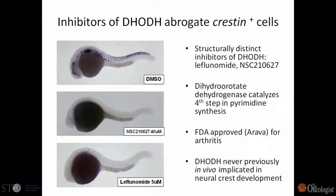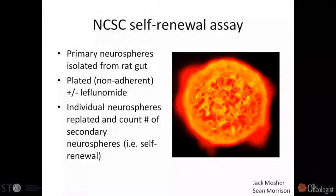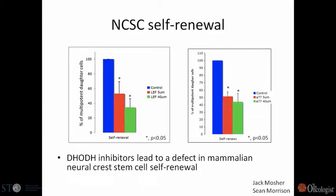And I'll tell you later that this is one of the enzymes that's involved in producing uridine. And so it's a very strange result that you would have such a specific finding in the absence of uridine. Okay, we wanted to find out if this affected mammalian neural crest development, and we worked with Jack Mosher, who's in Sean Morrison's lab, and Sean is one of the world's experts in neural crest stem cells, and he can grow these neural crest spheres. And basically, we plated them with and without leflunomide, because we just decided to use that as our chemical, and then evaluated secondary neurosphere assays as a way of looking at self-renewal. And what we see here is that leflunomide causes a dose-dependent inhibition of self-renewal. So it's clear that this chemical can affect mammalian cells also, and specifically in the neural crest.